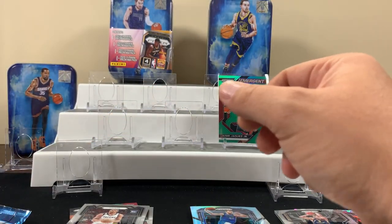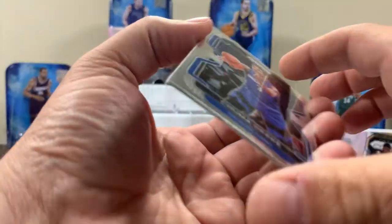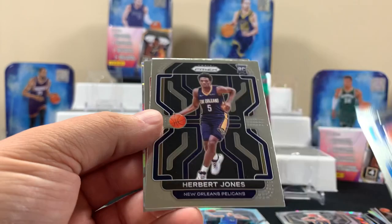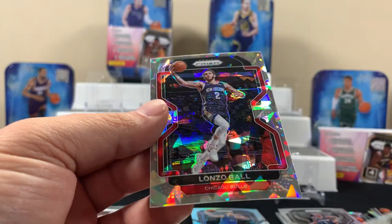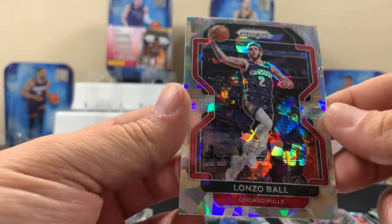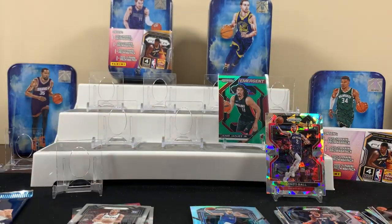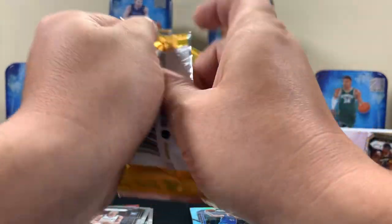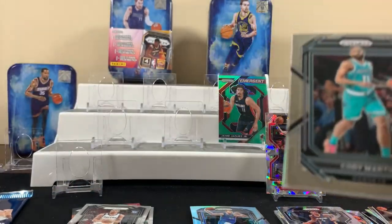All right. This one's next. 21-22. Hopefully we actually get the four cards in this pack instead of three. Herbert Jones is the rookie. And Lonzo Ball for the Bulls. On the cracked ice, that's probably Wands. How do you say that? You said Lonzo Ball, it's Lonzo. That's what I said. Yeah, you said Lonzo. I don't know about all that, son.